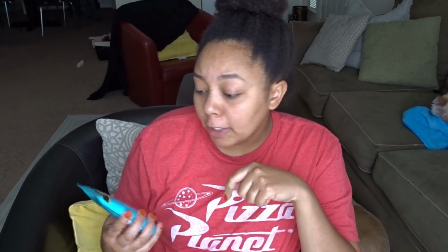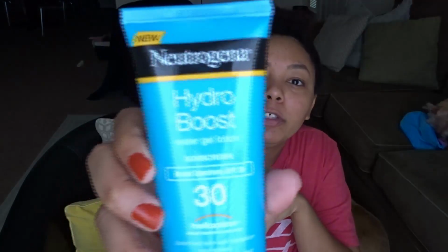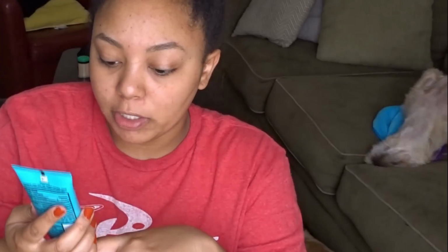And then I just have a couple of things that I picked up while I was in San Antonio that are makeup related. So, I picked up some Hydro Boost sunscreen from Neutrogena. And so far, I've already used it once, and I really like it. It didn't change my makeup. It actually made me look less dry.